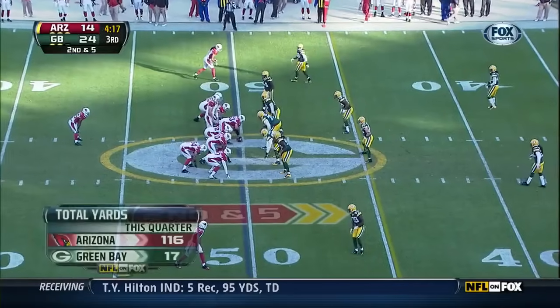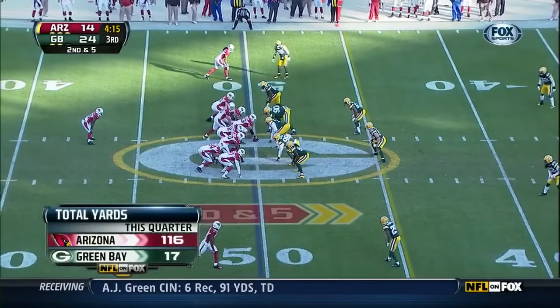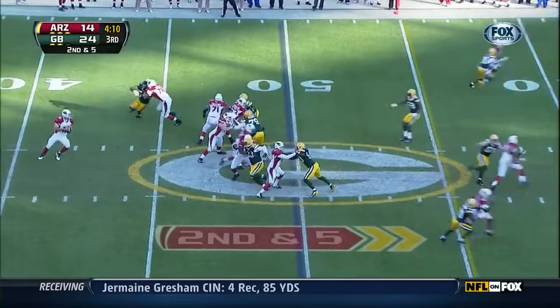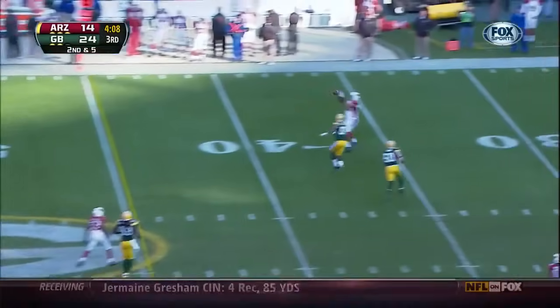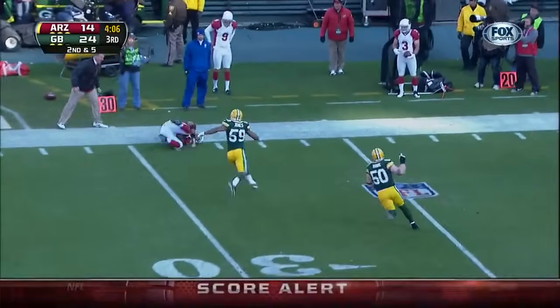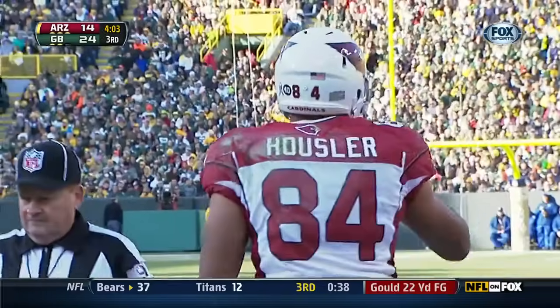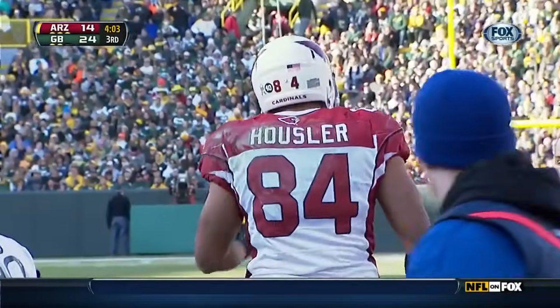I mean, a smart guy, very active, good pass rusher. Second down and five. Play action from Skelton. Has protection, finds Housler. And Housler lost his footing, but he's got a big first down inside the 30. They'll mark him at the 28.